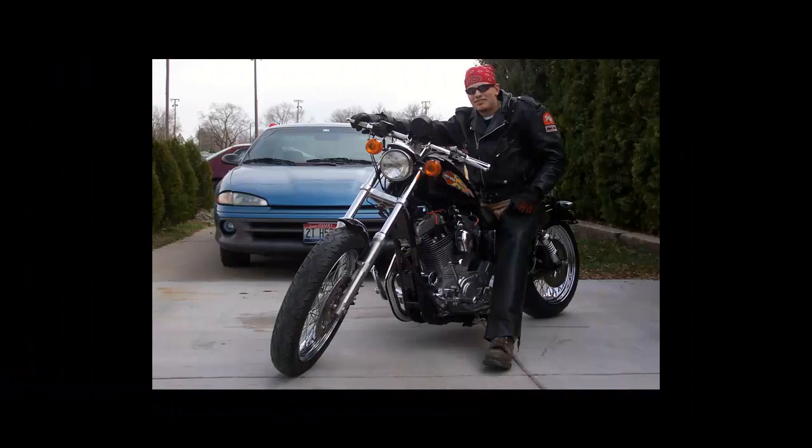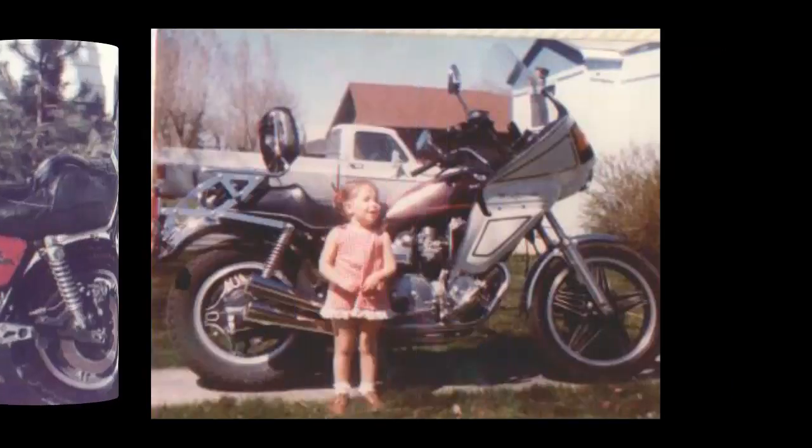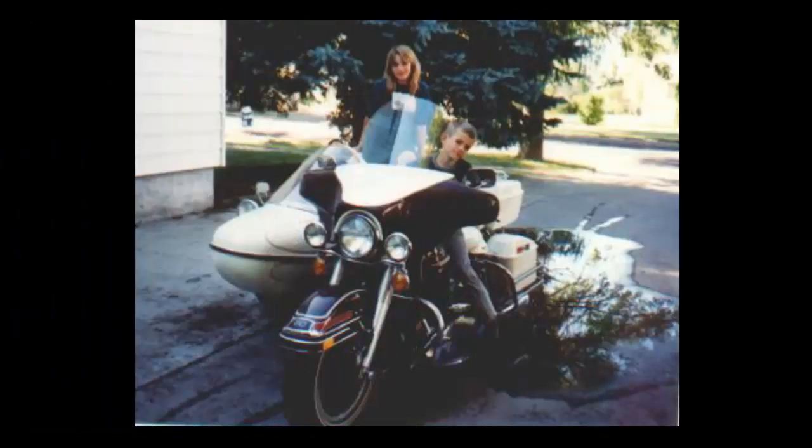I built this for my son. He didn't want it. I picked up this Yamaha pretty cheap and ended up selling it to the guy that ran off with my wife. That happens. Hey, that's my little daughter right there. That's my daughter and my son in the sidecar there.